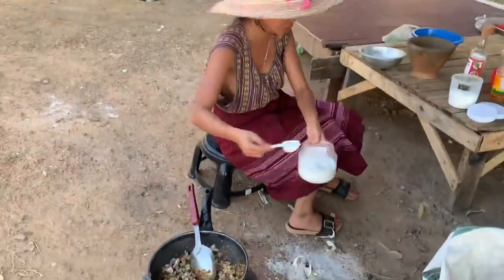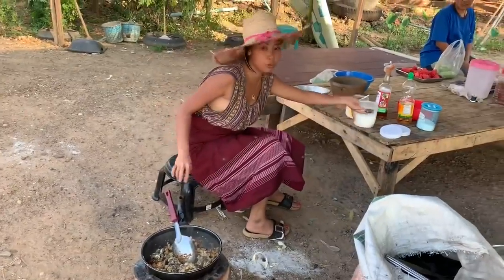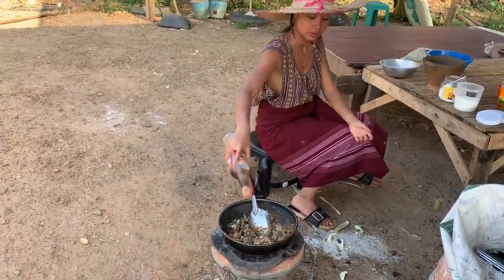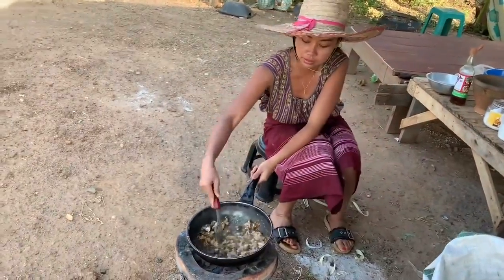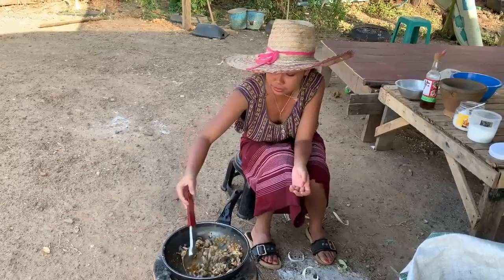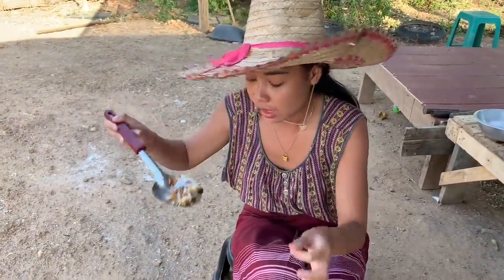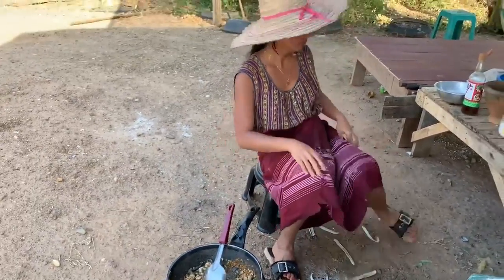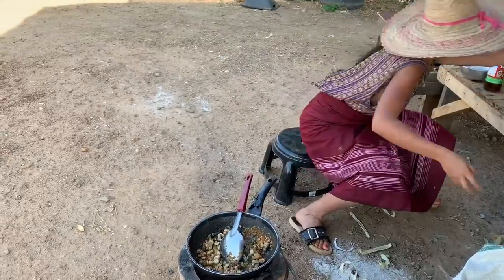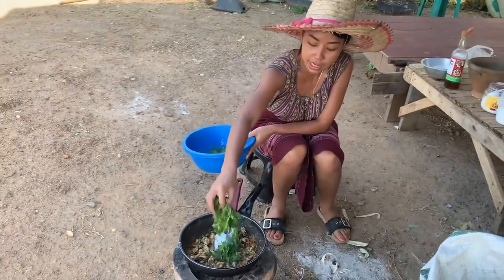Put a bit of sugar and a bit of salt. But you have to be careful with the salt because we already put in the chili pepper. Put a bit of water. Last one, Thai basil.